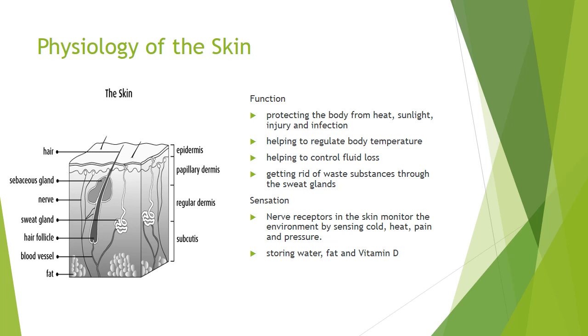Helping to control fluid loss is another function of the skin. The skin prevents the body from losing water and electrolytes. Yet, as a balance, water is continually evaporating from the skin surface. Another function, getting rid of waste substances through the sweat glands. And with regards to sensation, nerve receptors in the skin monitor the environment by sensing cold, heat, pain, and pressure. These nerve receptors are more concentrated on our fingertips. And the skin also is involved with storing water, fat, and vitamin D.